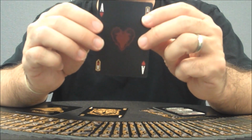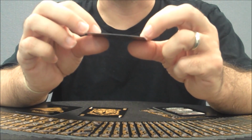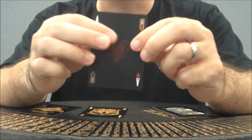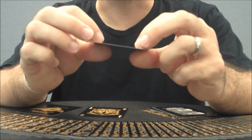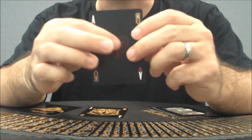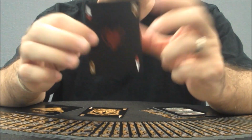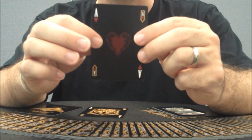That said, you're not getting any of the embellishments that were on the red and blue decks. This is a solid black background, and so what that does is it kind of interferes a little bit with the red ink of some of the pips, just because the red on this deck is so dark, it kind of washes into the black, but I don't think that's really a feature.